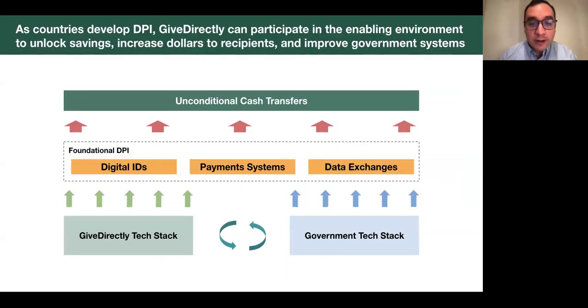And that is captured in this system, where you can see kind of how we're thinking about it. As the GiveDirectly technology stack is connected to digital IDs, payment systems, and data exchange, that allows us to deliver unconditional cash transfers faster and possibly cheaper for both ourselves and our recipients. And at the same time, since we have strong relationships with the government, who oftentimes deliver their own social cash transfer programs, we can facilitate the discussion on the things that we're learning about these systems. Let me stop here and hand it back to Nick. Thank you, everybody, very much.